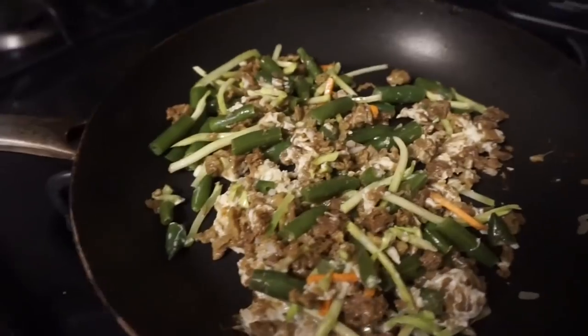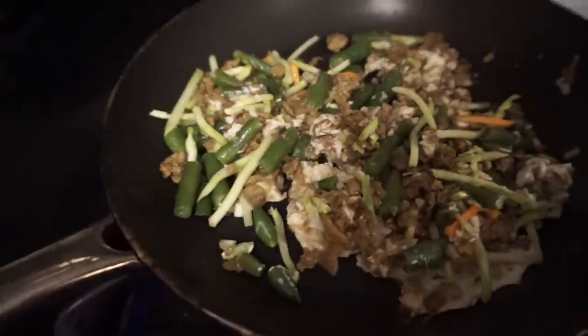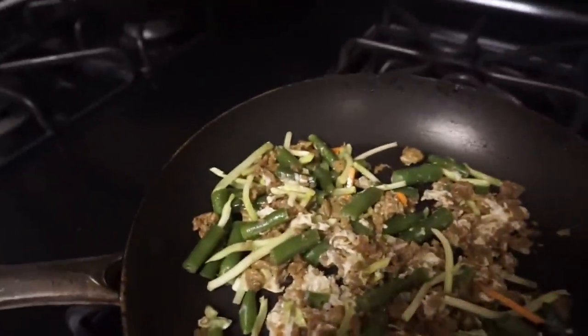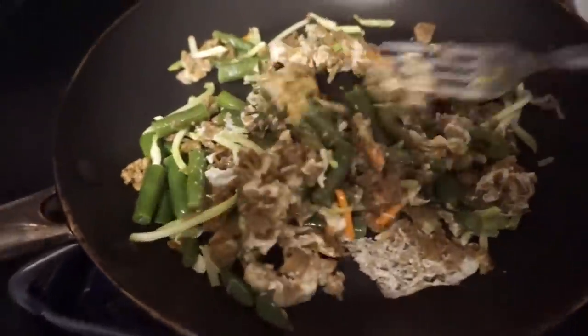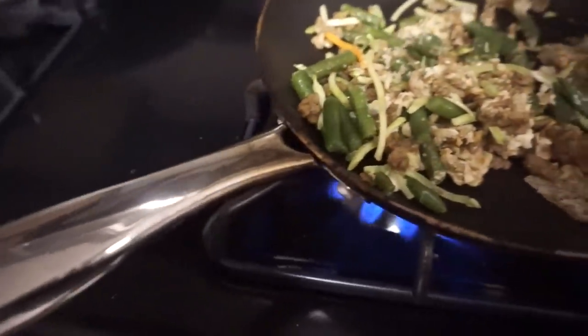Guys, I'm just cooking up some dinner now, and it is going to be the Bite Meals veggie sausage crumble. So I'm not vegetarian, I'm not a vegan, but I absolutely do support that lifestyle if that's what works for you. But I have found that I absolutely love their veggie sausage crumbles. They literally taste just like Italian sausage to me, and I love Italian sausage.